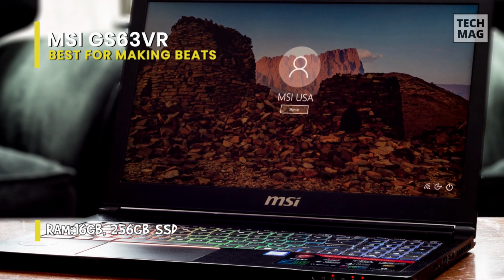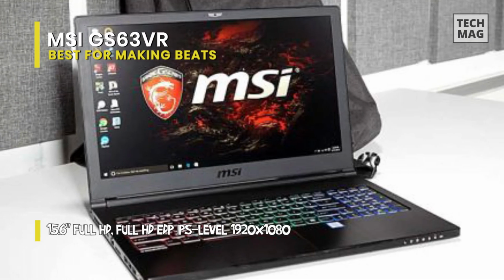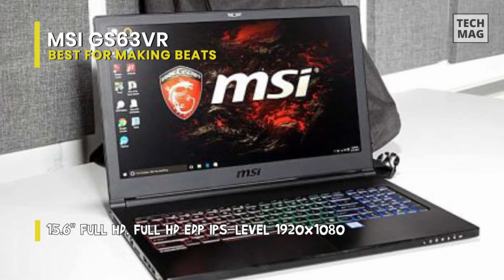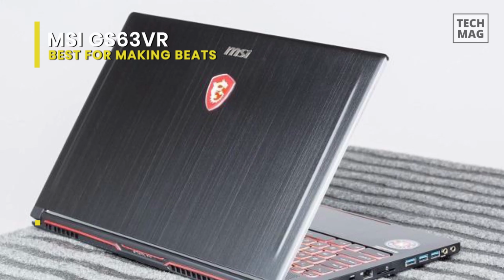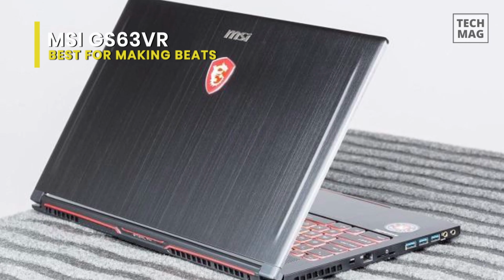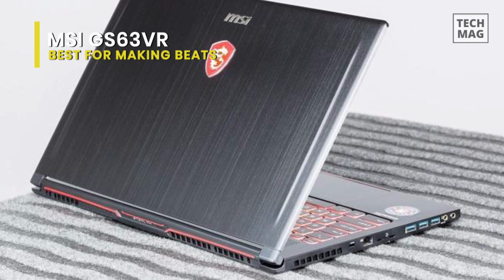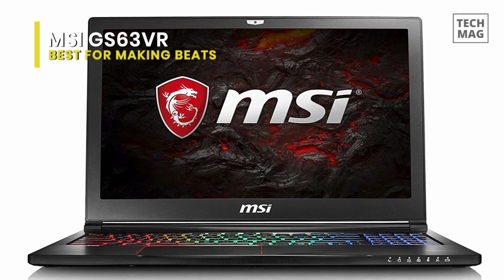Provided with a 2.8 GHz Intel Core i7-7700HQ quad-core processor and a NVIDIA GeForce GTX 1060 graphics card with 6 GB of GDDR5 VRAM, the GS63 VR Stealth Pro can handle everything from everyday tasks to gaming with commanding visuals. It's also intelligent for running VR applications and games for a different level of computing.